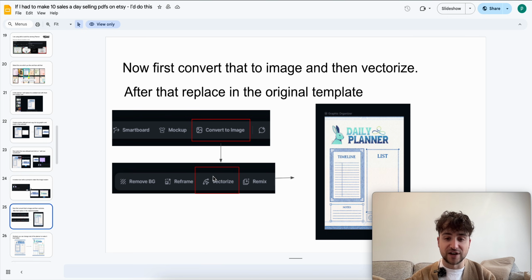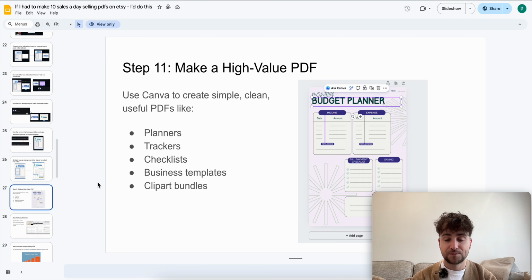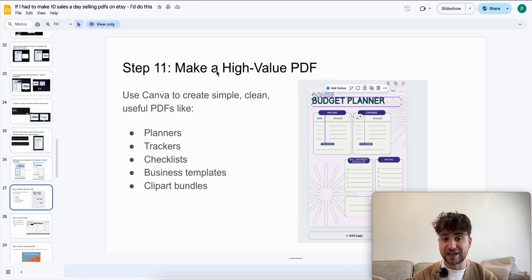Now, once we're happy, we can vectorize and convert it and then make it an original template, right? Also, you can take the original planner and just make small changes to make it look nicer. These are also printables, right? So if you were to vectorize this as an image, you can basically make it a downloadable, printable template so they can print this out and use a pencil or pen and actually fill this thing in physically. So you're selling the printable file, right? So once that's done, what we can do is then we can take this vectorized file, if you want to keep it digital, and make it a high value PDF.